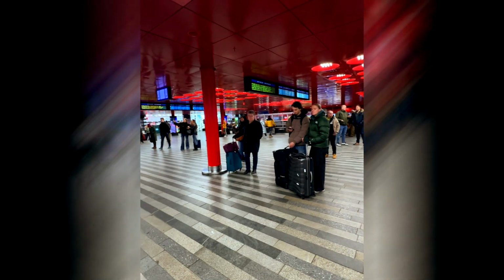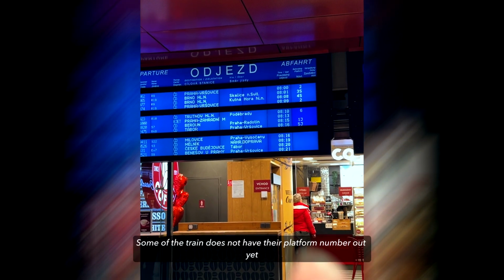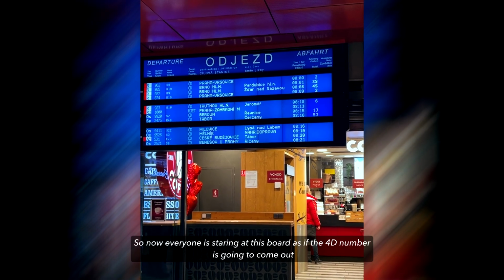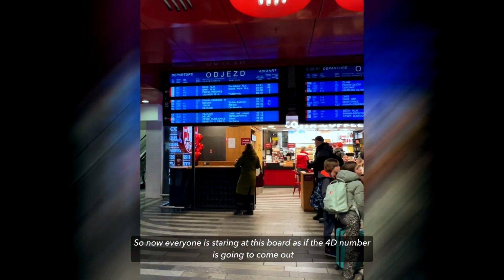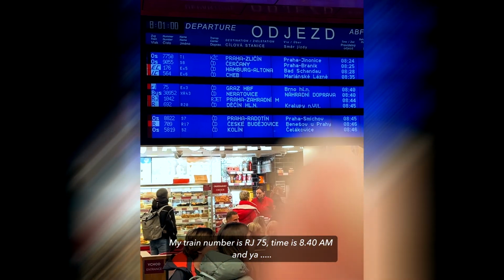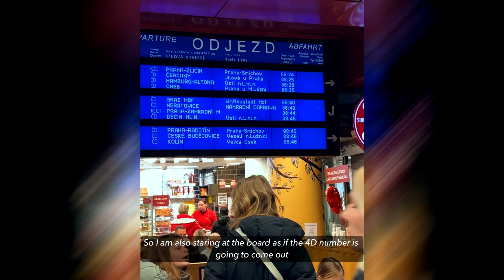This looks quiet, man. Just wondering why everyone here is looking at this platform here. Yeah, okay, now I realize because some of the trains, the platform number is not out yet. So now everyone is staring at this platform like as if the 4D number is going to come out. Mine is RJ75 840, and yeah, I'm also staring at the board as if the 4D number will come out.